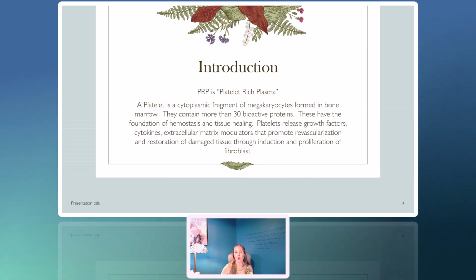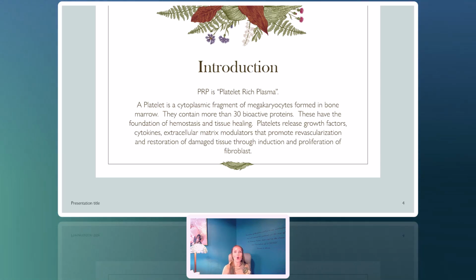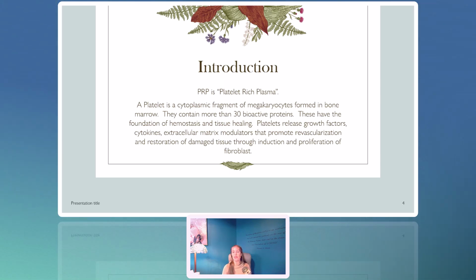So how does this work within our body? PRP is platelet-rich plasma. A platelet is a cytoplasmic fragment of a megakaryocyte that is formed in the bone marrow. So it's this giant cell, and it's broken off into 1,000 different things. And one of these things is the platelets. And these platelets are responsible for healing, for wound help, and with maturation and growth of new tissues. So these platelets will contain over 30 different bioactive proteins. These have the foundations of hemostasis and tissue healing.